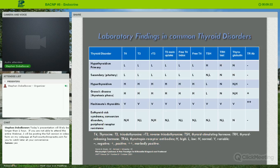So without spending a whole lot of time, I thought it would be great to give a chart on blood labs and how to interpret or think about thyroid function. At its simplest terms, if we have a simple primary hypothyroidism where the thyroid itself is underfunctioning, we would expect to see T4 and T3 being low, and of course we'd expect to see TSH as high.